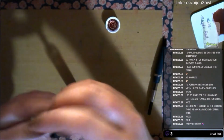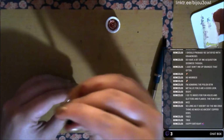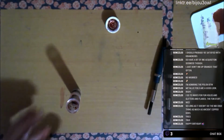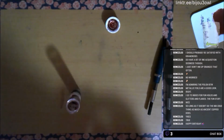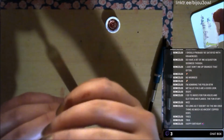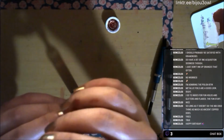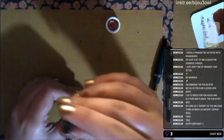Thank you for joining me. Hope you guys found all the swabbing and stuff informative. I know I did, because I was really curious about the Fire on Fire, how it compared to all the other orange inks. So again, thank you, Tinybadge, for sending me these two samples. I really appreciate it.